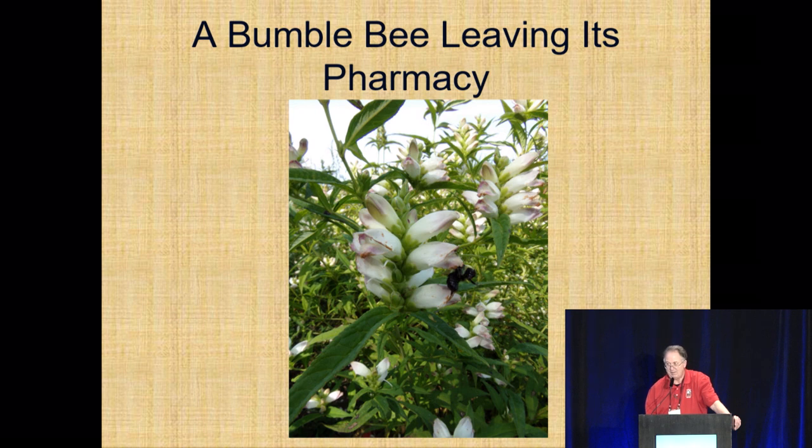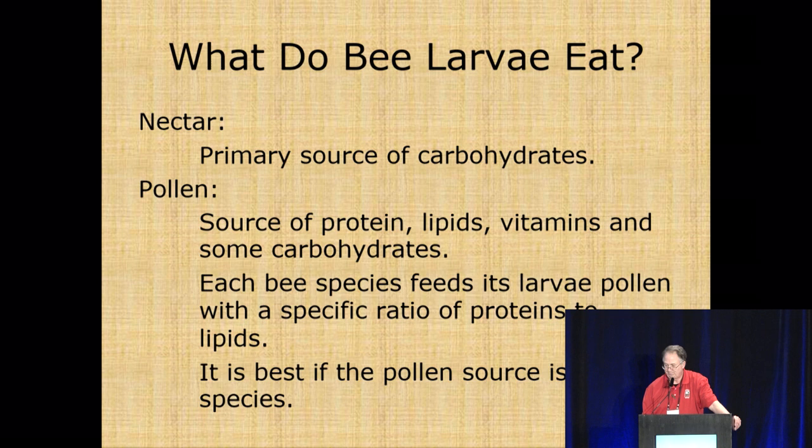This is a bumblebee leaving its pharmacy. The plant is turtlehead, Chelone glabra. Turtlehead has an alkaloid in its nectar called catalpol that helps the bee deal with issues associated with mites. There's a Dr. Adler at University of Massachusetts Amherst. Her lab is doing some research where they're looking at how sunflower pollen helps bumblebees deal with a protozoan parasite of the bumblebee.